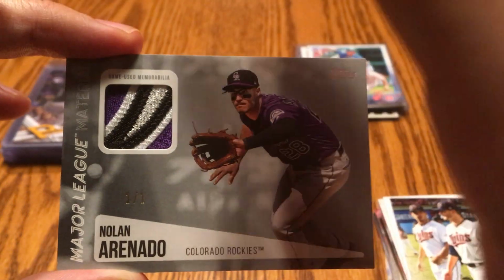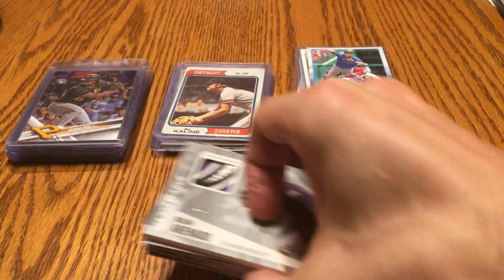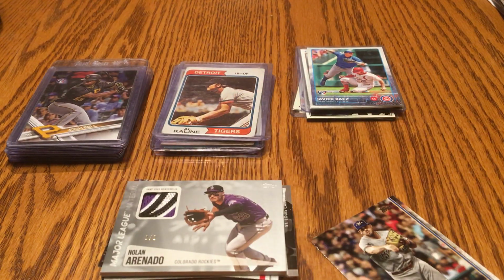All right, ladies and gentlemen, there it is. The hit of the day, Arenado, 1 of 1.